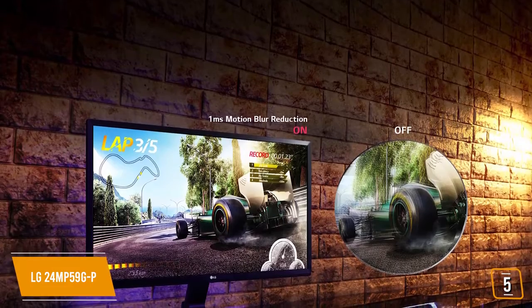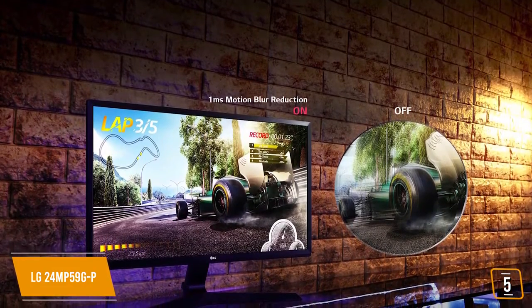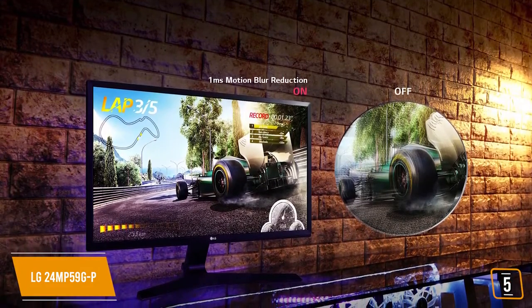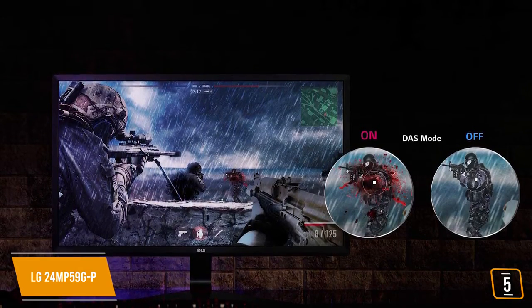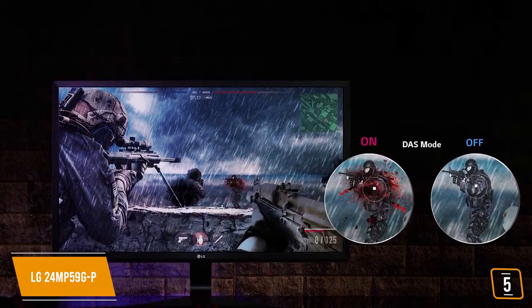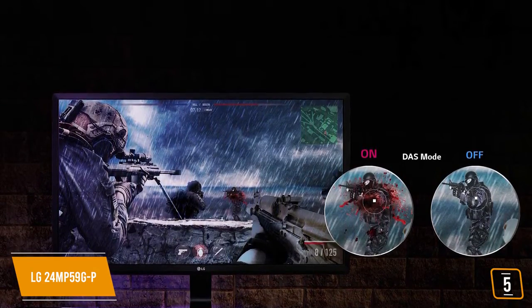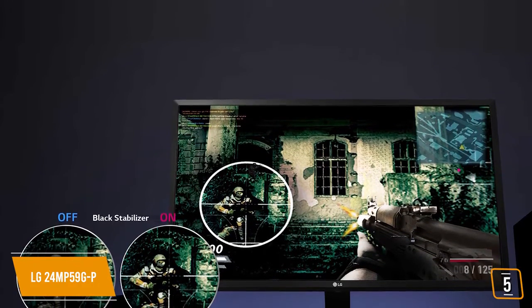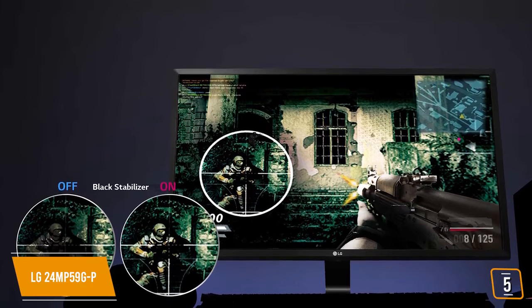This 24-inch IPS display also offers nice brightness and viewing angles, and that's further helped by a super fast 1 millisecond response time for crisp images without blurring or ghosting. The monitor comes with a few more interesting features as well, including Dynamic Action Sync, which optimizes the display with your favorite games to reduce input lag, making games snappier and more responsive without any input delay. The black stabilizer aims to maintain visibility in dark scenes by increasing the brightness and making it easy to locate enemies hidden in the shadows.